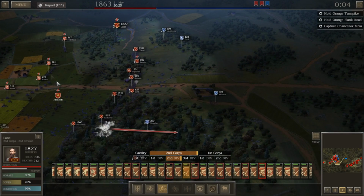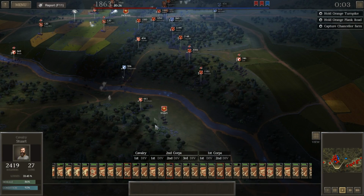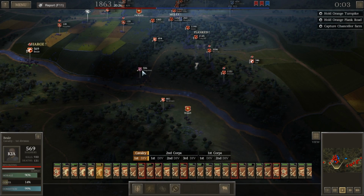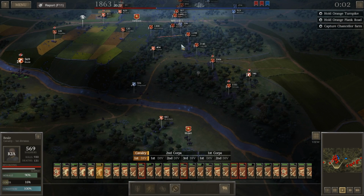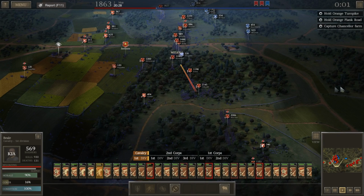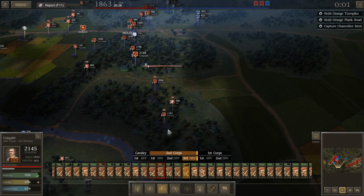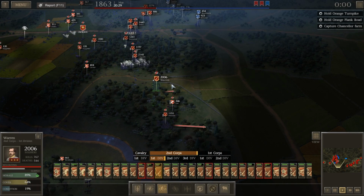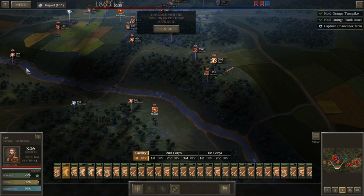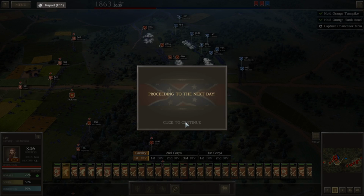But another wood line and another enemy defensive position. Meanwhile, where's our artillery firing? Chapman's artillery or cavalry's coming at our flank. Great. That's a long way to order a charge. I shouldn't have done that. Anyway, our cavalry will deal with that. Okay, so you can continue the fight. I guess we'll finish it. Proceeding to the next day.